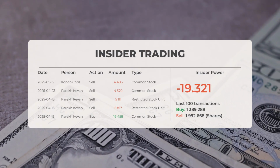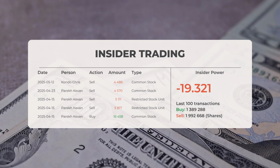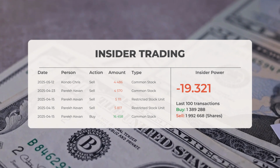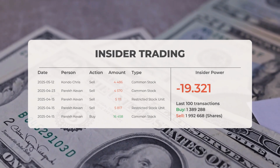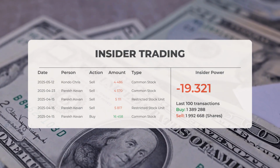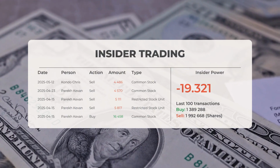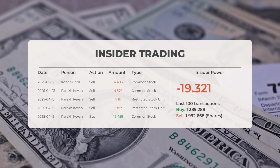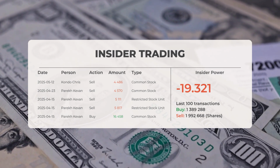Now, let's examine some recent insider trades. On the 12th of May, 2025, Chris Kondo executed an insider sale of 4,486 shares of common stock. On the 23rd of April, 2025, Kevin Parekh executed an insider sale of 4,570 shares of common stock. On the 15th of April, 2025, Kevin Parekh executed an insider sale of 5,111 shares of restricted stock unit. On the 15th of April, 2025, Kevin Parekh executed another insider sale of 5,817 shares of restricted stock unit. On the 15th of April, 2025, Kevin Parekh also executed an insider purchase of 16,458 shares of common stock.